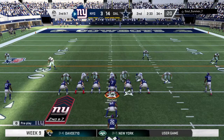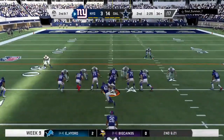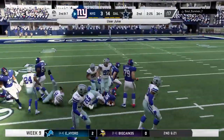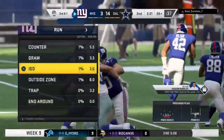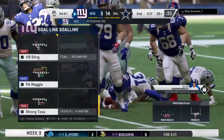Check. Hey, alert. On 2nd down, Barkley. A nice move he had, but can't break away. And he's brought down just inside the 30. Xavier Woods, the free safety, up to make the tackle.